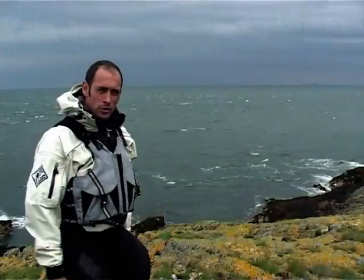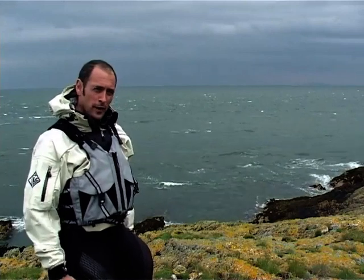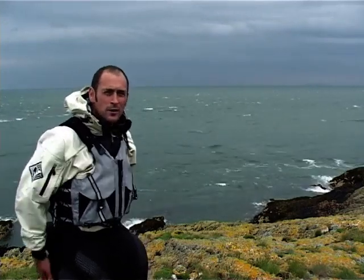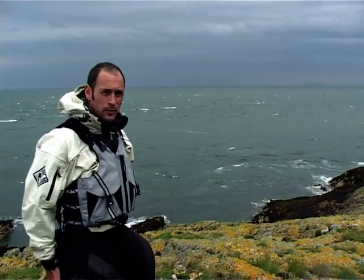Let's take a closer look at the top of the tide race. We've got the fast water accelerating around the headland, we've got the eddy close under the rocks, and we've got the eddy line between the two. The eddy line isn't very distinct today, and there's a good reason for that. Firstly, we've got the wind blowing onto the headland, which is creating some wind waves, and that's obscuring the eddy line a little bit. Also, we get different speeds of water on different parts of the tide race.